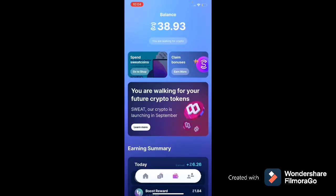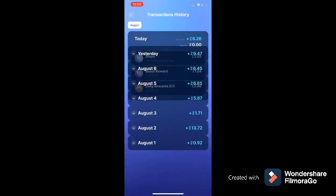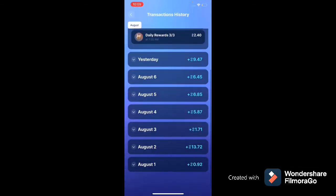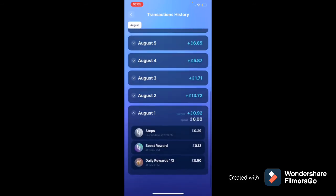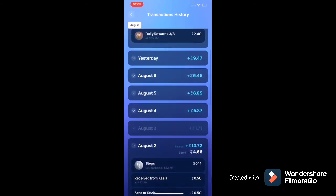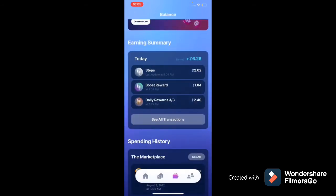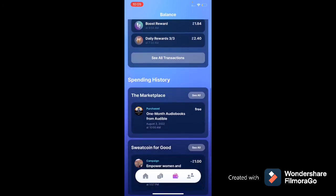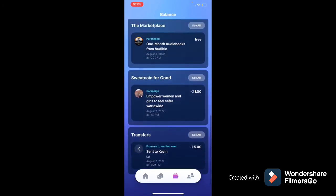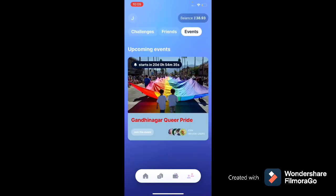And now you can see my balance. You can spend your sweat coins and claim your bonuses. And you can see your summary, so like see how much you make every day. I started from August the 1st. This day I made a lot of sweat coin. Today I've already made 6 sweat coin, which is a lot. And then you can see what you spent. I donated, and then I sent some money to my friends.